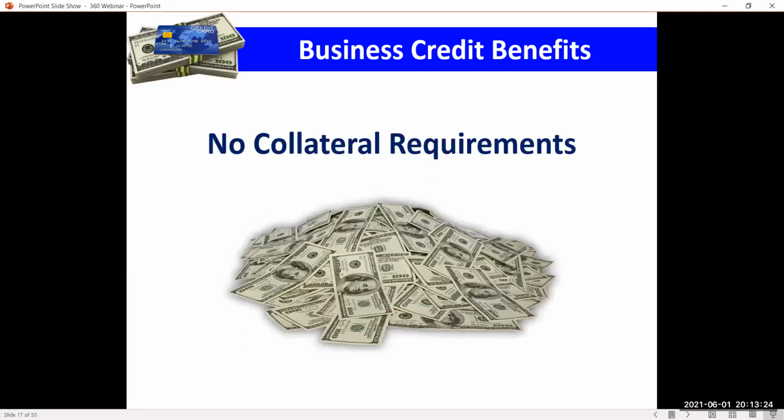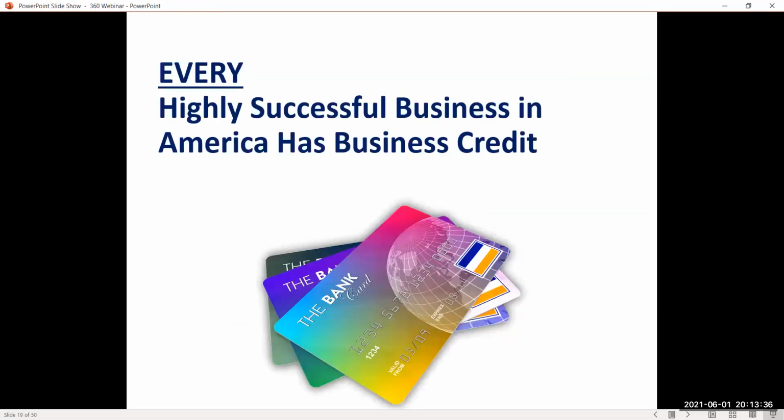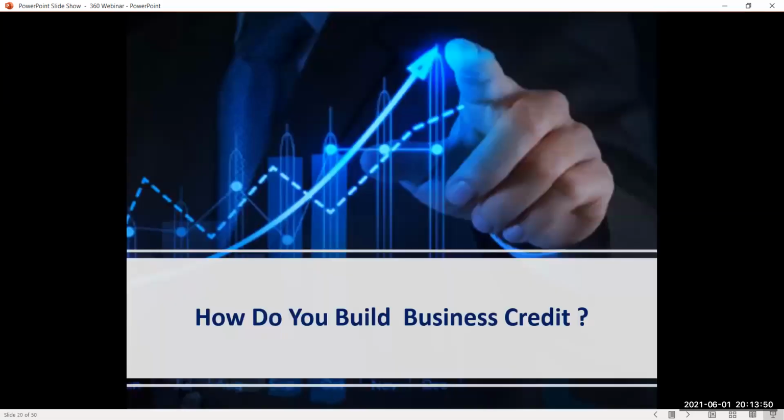Absolutely. And by the way, there are no collateral requirements at all, right? There's no collateral. They're not checking to see if you have all of these things. You just got to start building your relationships. It's easier to grow your business this way once you start. Every highly successful business in America has business credit. Don't be fooled. Some of the biggest companies that you know, to the smallest company, have business credit. And this is very necessary. It's not the only thing, but it's major.